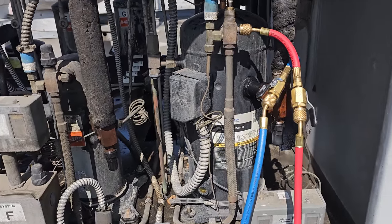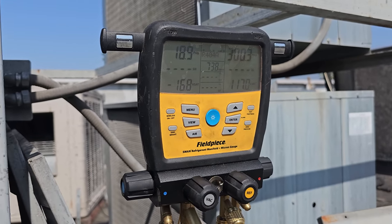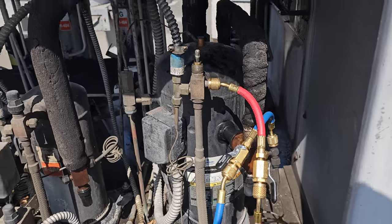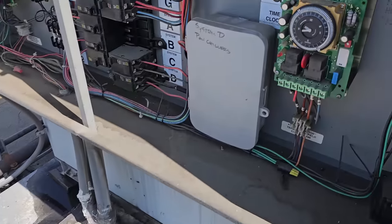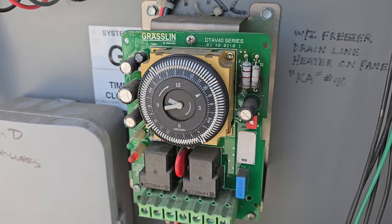All right, it's been running for a few minutes and something is happening here because my head pressure is starting to climb. I almost wonder if it's starting to pump down and the compressor sound is getting pretty loud. I wonder if it's pumping down and it has too much refrigerant. Is this guy in a defrost? No, this guy's not in a defrost.